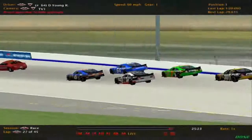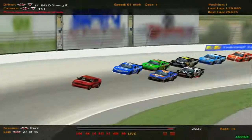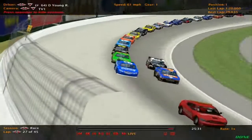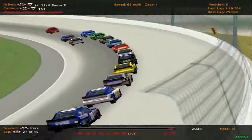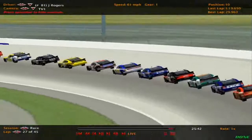Alright, we're back. We're getting ready for the restart just in a couple of corners from now. So you see Connor Breen and Matthew Rodriguez already on the inside, but here's the top 10 rundown right now. Dylan Young is first, Sasha Dawson second, Sean Henley third, Alexander Dawson fourth, Jessica Lawrence fifth, Barney Ward sixth, Jeremy Brett seventh, Brody Banta eighth, Red Bell ninth, and Jake Rogers in 10th.